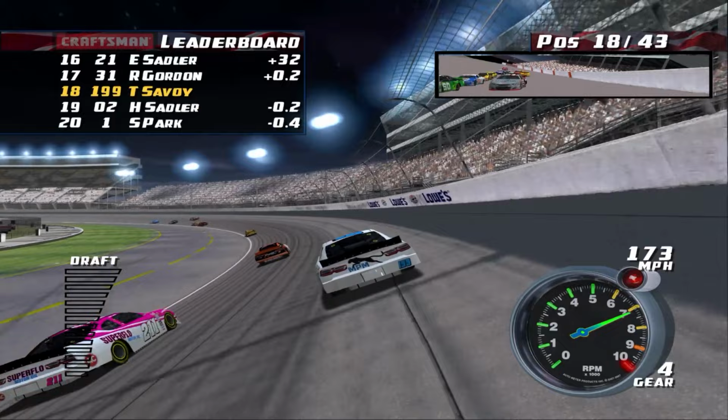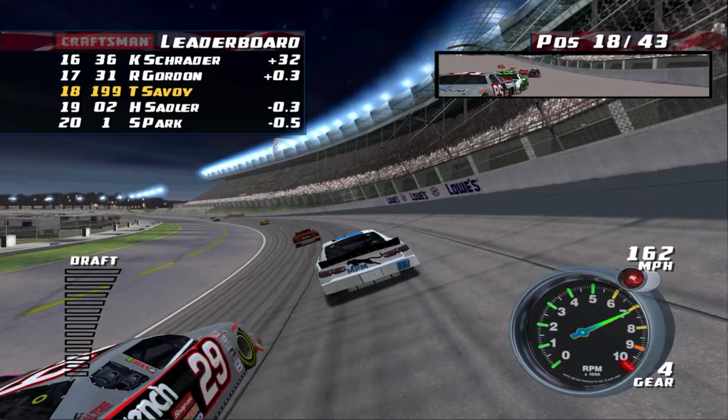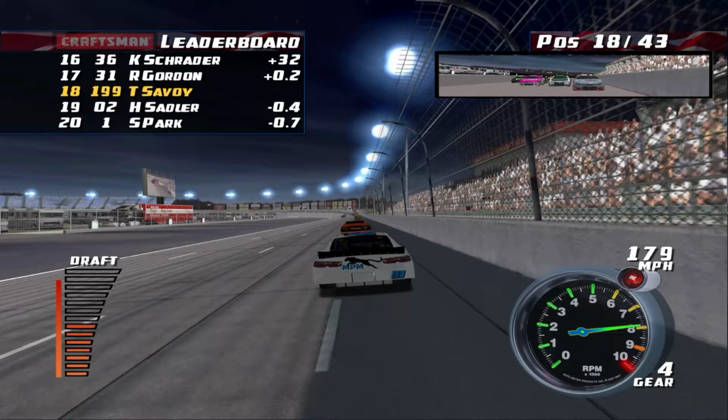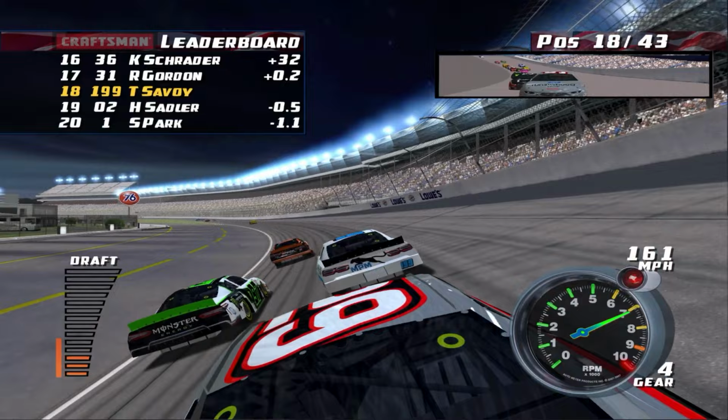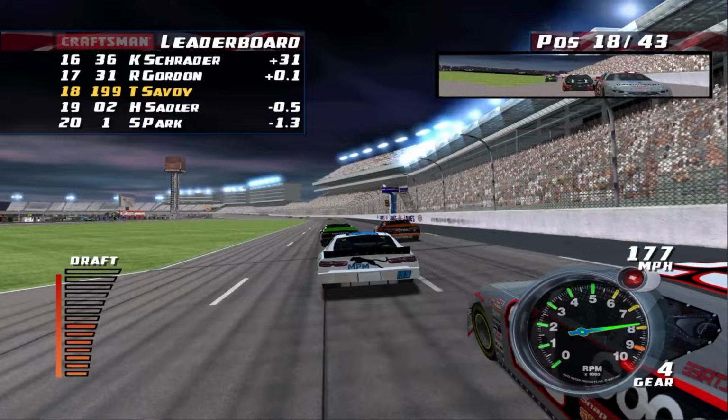I mean, here we are battling with Robby Gordon again, and that's actually who we were battling with before, and we're battling with him for 17th place. Kenny Schrader's a lap ahead of us, so this would be just the last spot we can take here, but the fact that we have a chance at doing it as soon as we let Kurt Busch bully his way through. Jeez, oh Pete, look at him fishtailing it. Come on, man.